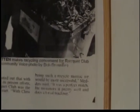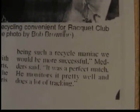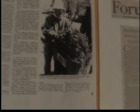Let's see if we can get in here close enough. Let's see, the Recycle Maniac, there it is. I got labeled the Recycle Maniac by a Waste Management spokeswoman, because man, the amount of passion I took was extensive. And there's more details on the website. If you want to go have fun, you can read that stuff.